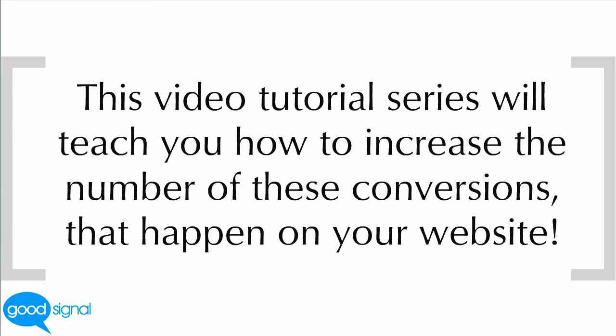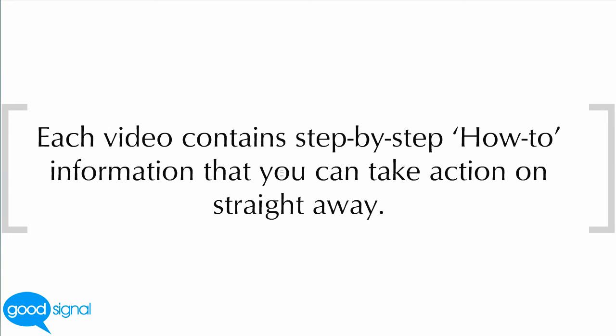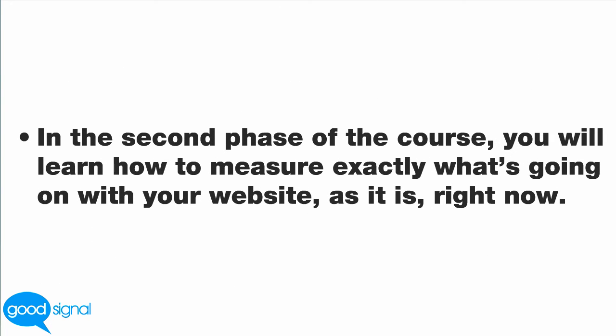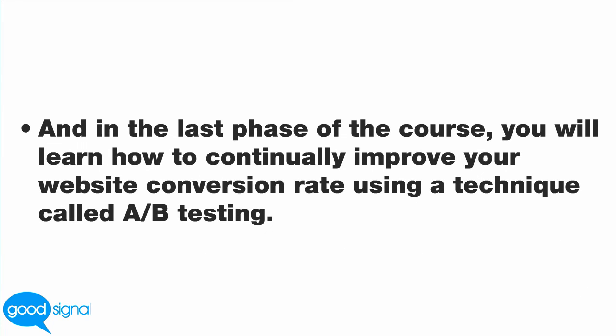So, as it says in the blurb below, this course is practically based. That means every video contains step-by-step how-to information that you can take action on straight away. In the first phase of the course, you'll learn how to understand your users, how to understand the problems your potential customers may have, and the sort of tasks they need to complete in order to reach a buying decision. In the second phase of the course, you'll learn how to measure exactly what's going on with your website as it is right now. This is super cool because finding out where all the problems are right now allows you to focus your resources on fixing those problems, with confidence, rather than wasting money on a whole new website where all you can do is hope that it will be better. And in the last phase of the course, you'll learn how to continually improve your website conversion rate using a technique called A/B testing. Don't worry, it's really, really easy, and I'll be walking you through it step by step.